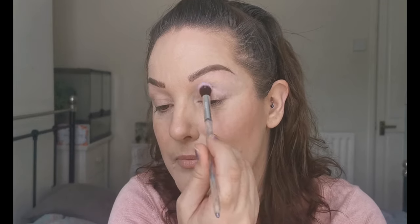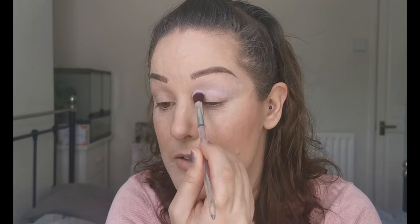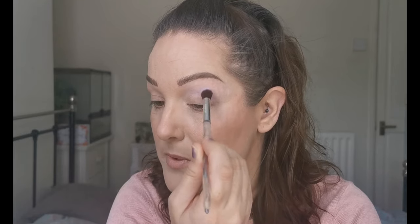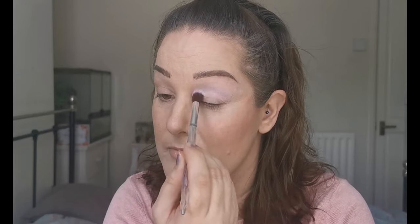Interesting. Okay, so I realised I hadn't primed my eyes, so I just nipped off camera to do that quickly. And now firstly, going in with that pale pink, let's see what she does. Okay, she shows up a lot better on the eye than she did in the swatches. Again with the she stuff. That does show up a lot better on the eye than in the swatches. Really nice. I quite like that actually.